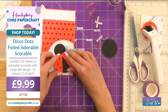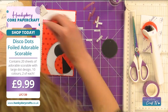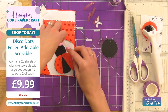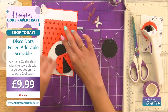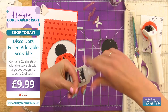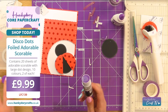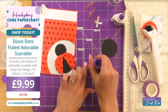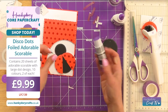So we're just going to put those wings there, and then I've got some tiny little antennas that I cut freehand from some adorable scoreable. So we'll pop those on very gently. I think I'm going to go with a teeny tiny bit of craft glue for those. Or I might use my glue stick. They are very skinny, so glue stick would be quite good, just to get in that little gap. It's just going to go over a little bit, so we'll use a little bit of glue stick.